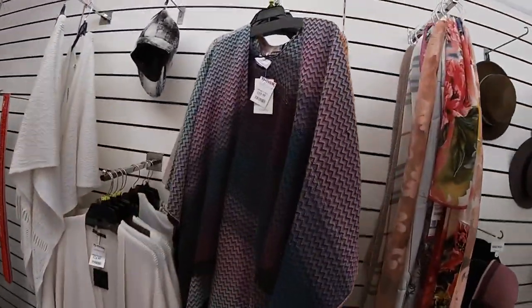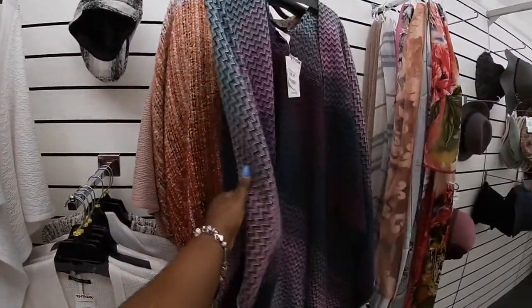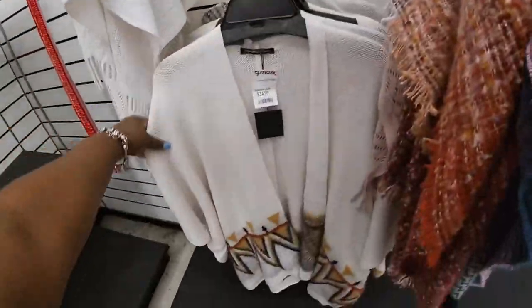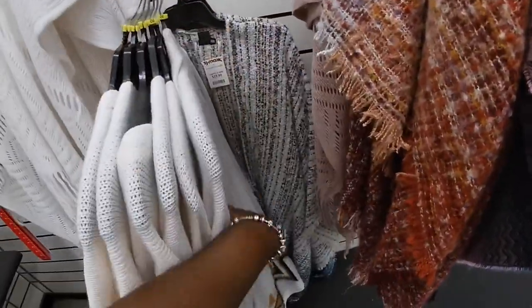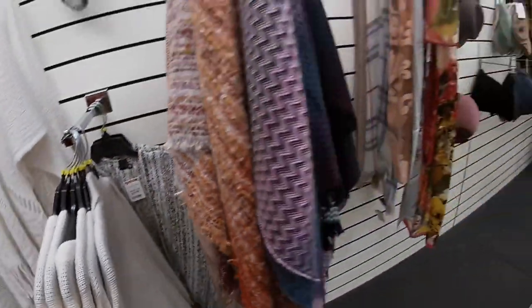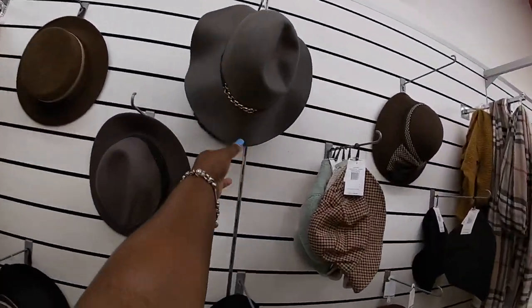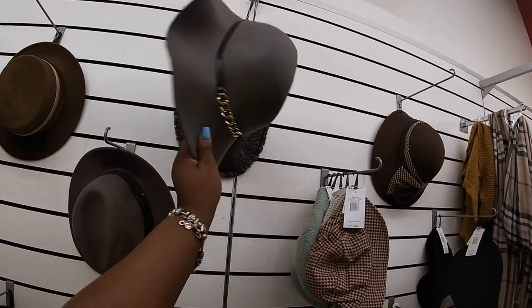Okay, these are the shawls. 20. That one is 20. That one is also 20. $24.99. These are not gonna be all gone by next week. 20.